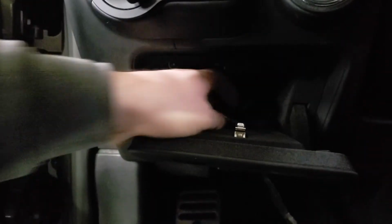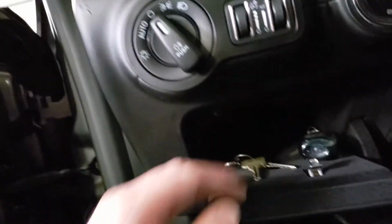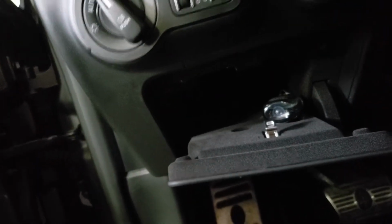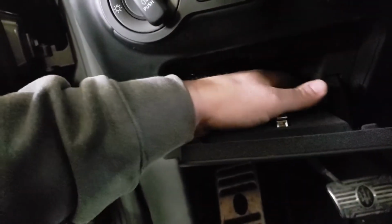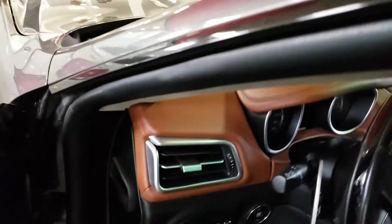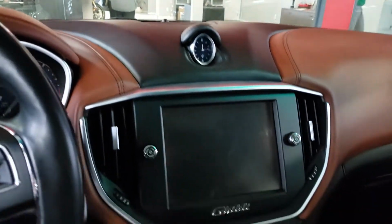Second compartment looks nice, with no real issues. There's a couple of random keys and such that need to be cleaned out, but it all looks pretty good. Dash on this side looks nice. Again, with no signs of real issue. Not ripped or torn or anything like that. It looks pretty nice.